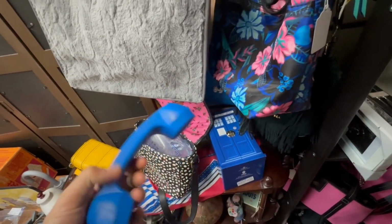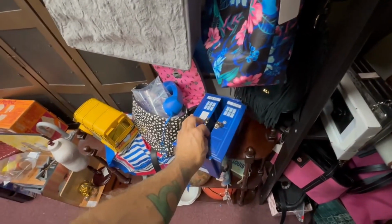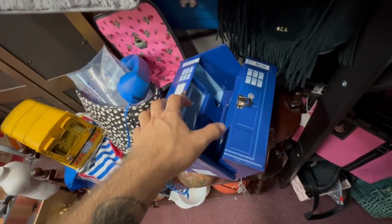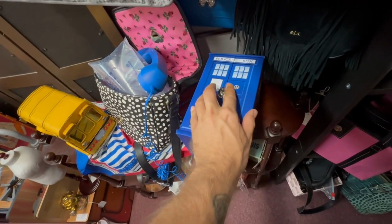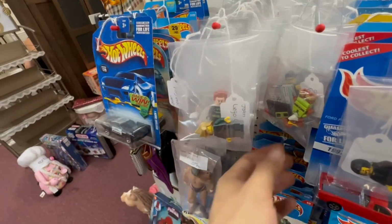We have here this Doctor Who, I don't know exactly what it was. It's like some kind of container box. It had that little blue phone on top of it, which actually didn't go to it, but it did match very well, so that was good for them for sticking those together.